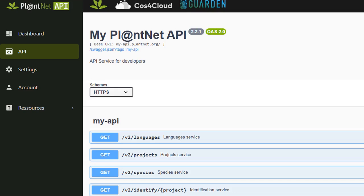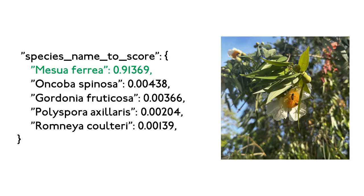PlantNet also provides a comprehensive application programming interface, or API, that enables efficient programmatic plant identification. The API can be used free of charge. When provided with a photo of a plant, PlantNet returns a set of predictions on probable species, along with a confidence score. For example, PlantNet is 91% confident that this photo is of Mesua ferrea.